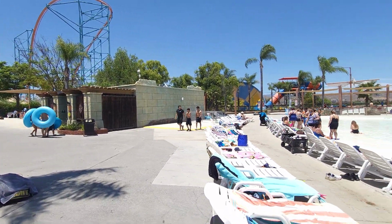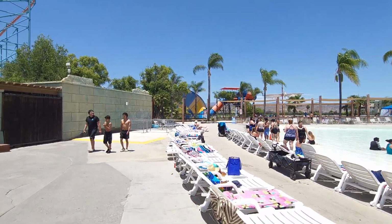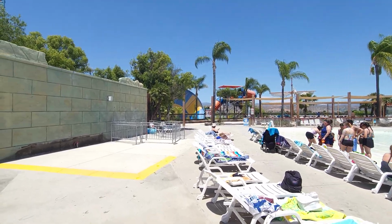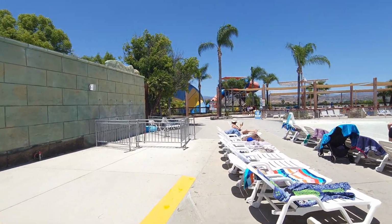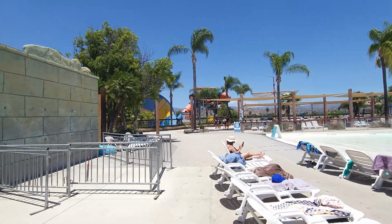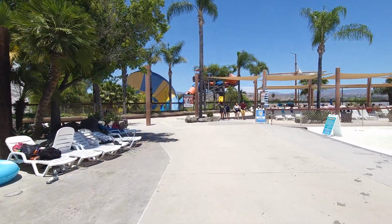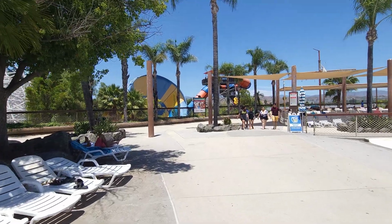Now over here I see a couple of, looks like slides. Looks like the giant funnels over here, so I'm going to wander over here and see what this is. Yet again, I have not done any kind of recon on this. This is spur of the moment. I literally was like, I want to check this out.